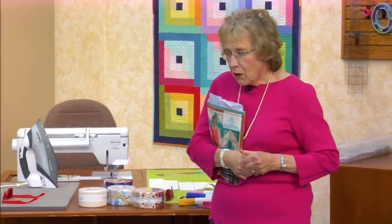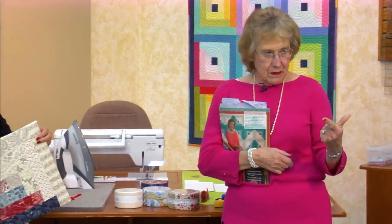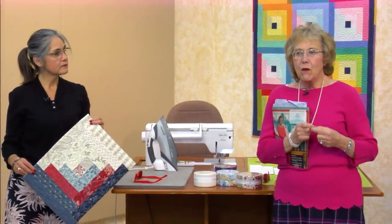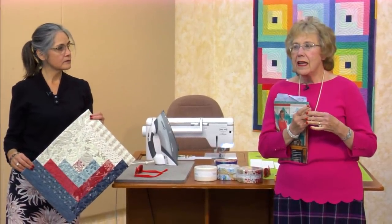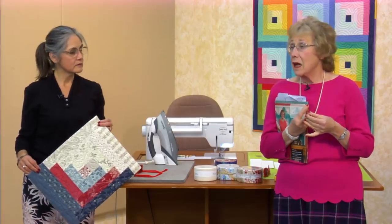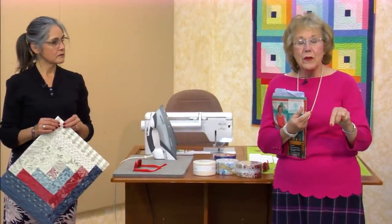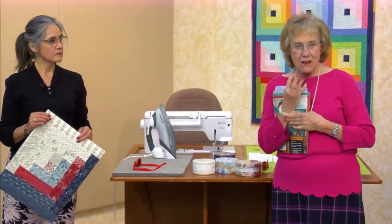So for baby and lap, you need one 2.5-inch strip set. For twin and double, you need two. For queen and king, you need three.